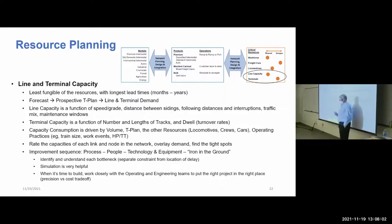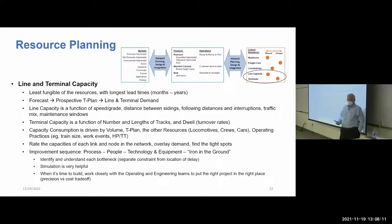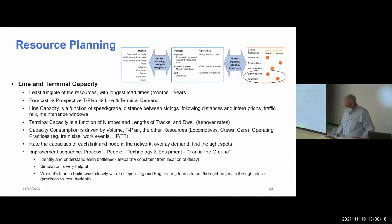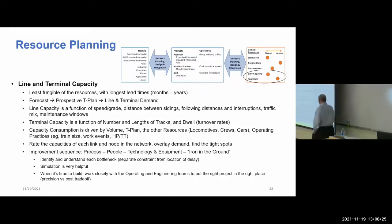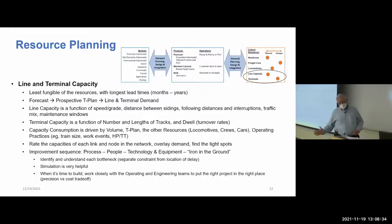Technology and equipment, you guys work on a lot of that stuff, right? This one out here, when it comes time to do this, you got to really think about it. Do I really need to do this? Have I got my eyes on the right project? Let's get with the operating and engineering teams to put the right project in the right place. Simulation's helpful. There are a couple of good tools out there on capacity simulation.